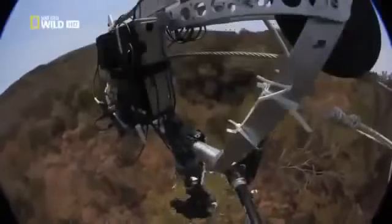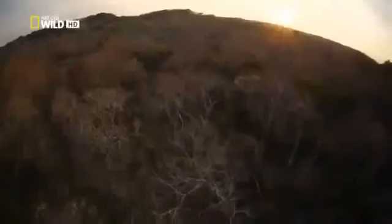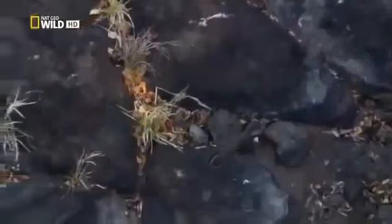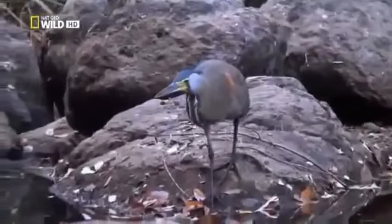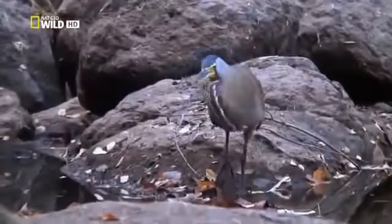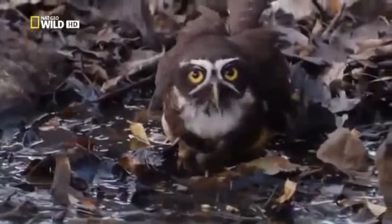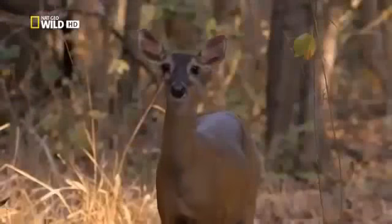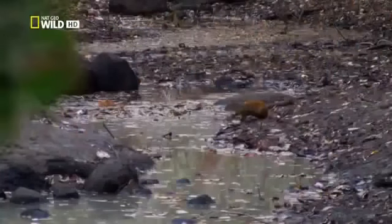We keep the valley and waterhole under 24-hour observation. But in the searing daytime heat, the cats are keeping a low profile. Oh, there's a heron. It's back. We are seeing so much prey, our chances of spotting a jaguar are increasing.